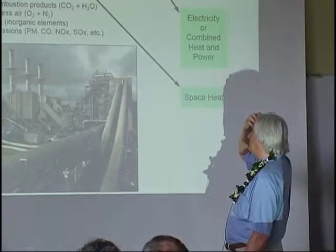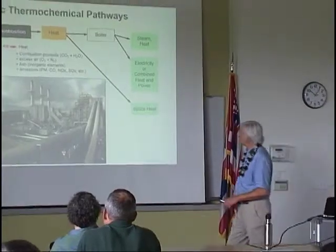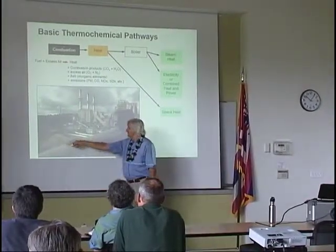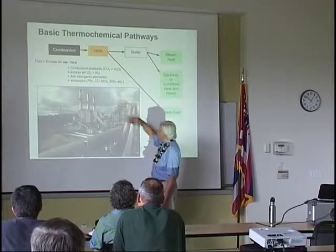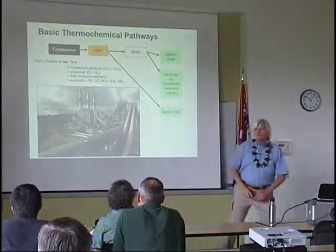Let's run through these processes just so you have a better sense of how they work. Combustion is the one you're all familiar with. This is about a 20 megawatt power plant. The feed fuel source goes in, and it takes place with part of the boiler and the generator over here.